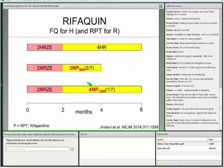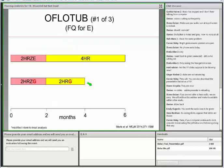So let's start at the first one, the Oflotub study, the first of three, and I'll take you through the results that were published in the New England Journal.